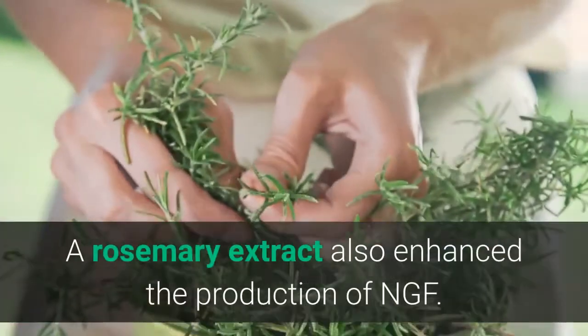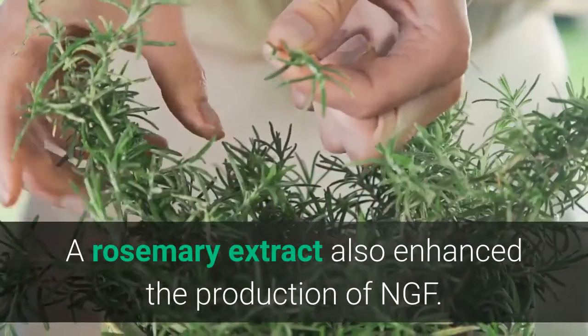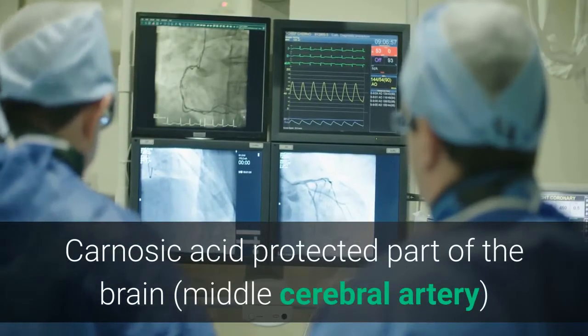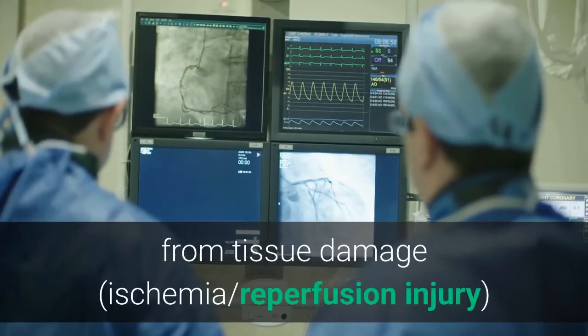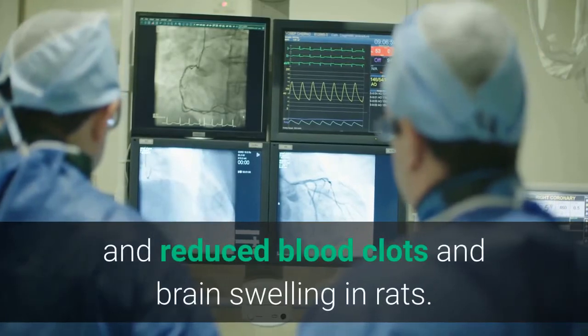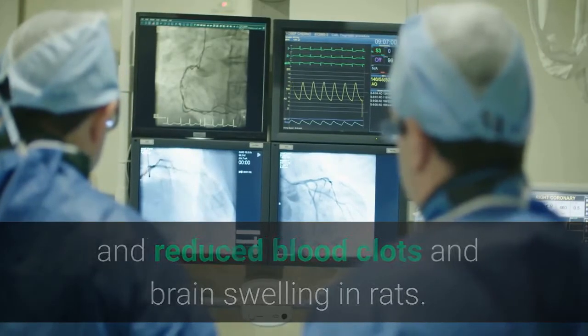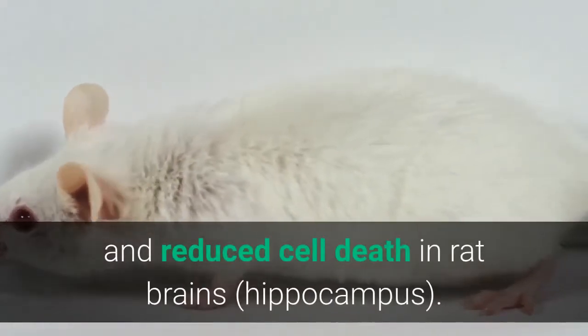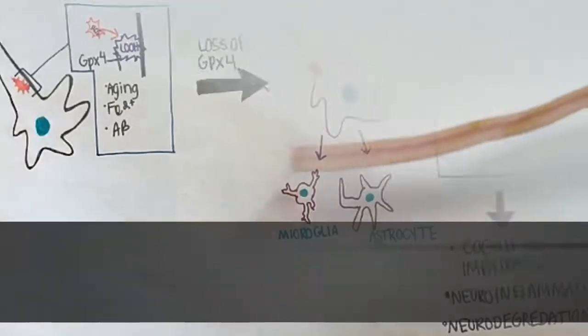A rosemary extract also enhanced the production of NGF. Carnosic acid protected part of the brain, the middle cerebral artery, from tissue damage, ischemia, reperfusion injury, and reduced blood clots and brain swelling in rats. Carnosic acid protected against oxidative stress and reduced cell death in rat brains, the hippocampus.